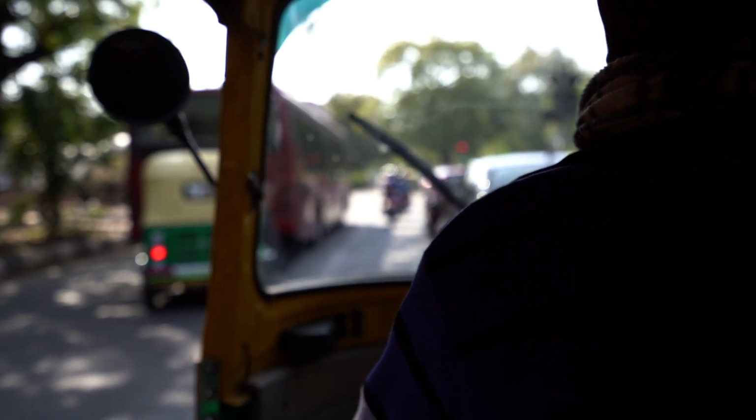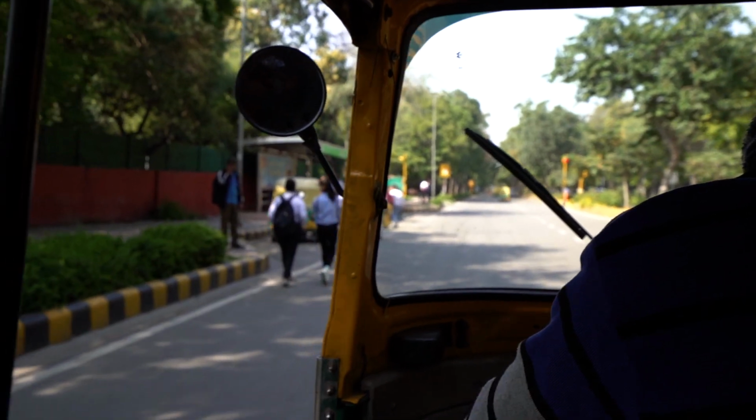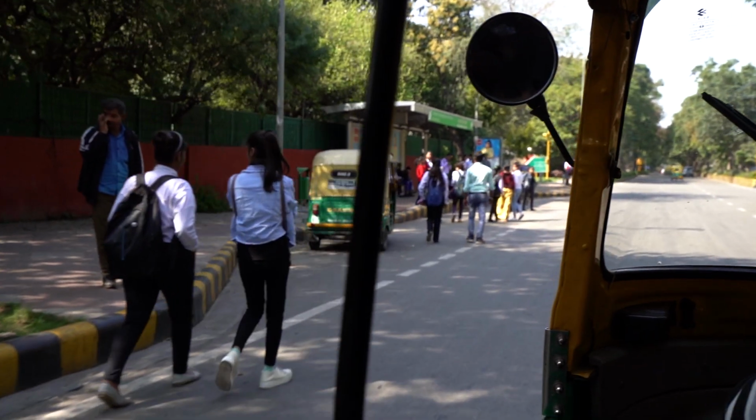Good rule of thumb, never take the first rickshaw that you get offered outside of a tourist attraction, because he offered the best price, but he also wanted like 4 stops and like his friend's shop and some other tourist attraction where they're gonna try and get you to spend more money, but we got a better deal with a better driver here.